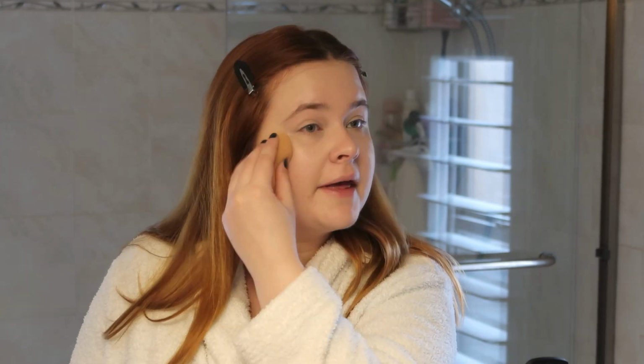I also forgot to mention that I don't use primer, and I don't use primer because I don't like the way it feels. I don't like when my makeup feels like I'm wearing makeup. I like when my makeup is really lightweight and I can barely tell. Right now, I can feel my makeup and it's making me feel kind of sick.